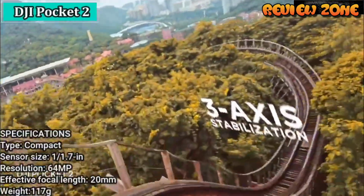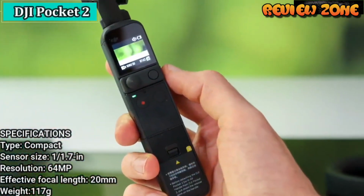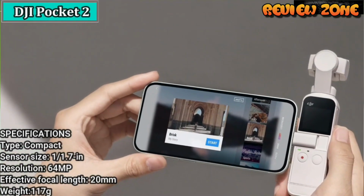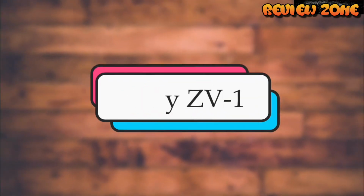Specifications: Type: compact. Sensor size: 1/1.7 in. Resolution: 64 MP. Effective focal length: 20 mm. Weight: 117 g. Number 1, Sony ZV-1.